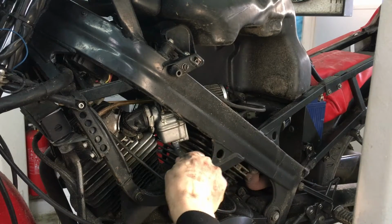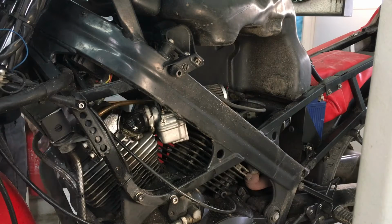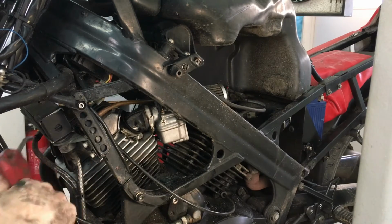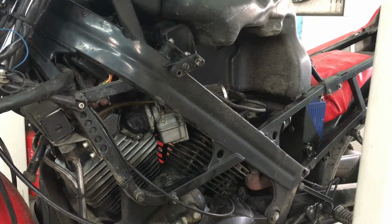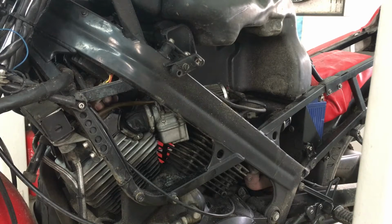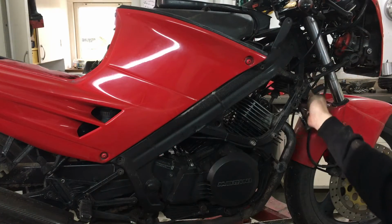But with the Dart you get several advantages. Of course you get better flow, and you need to go with bigger main jets. I think I run mine with 128. Another advantage is that you get more room to work on while doing maintenance. The front cylinder is still a problem though, because of the frame and the oil cooler.